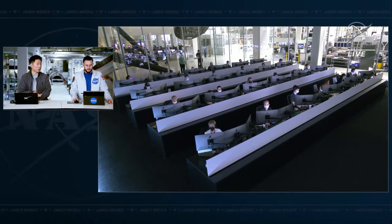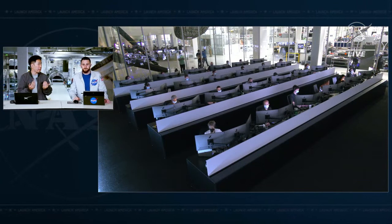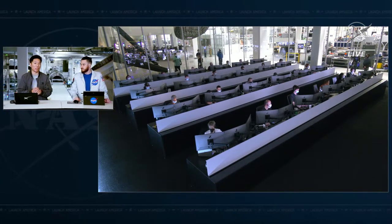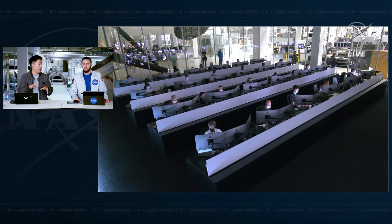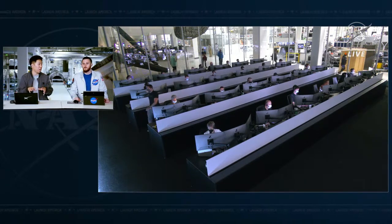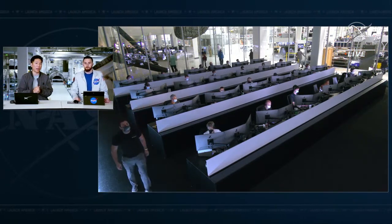And so again, we are slewing to the right orientation, and during this, for the next 19 minutes or so, Dragon's altitude is decreasing. And then once we get low enough and start building that friction, we will enter the blackout communication. So around 7:19 p.m. Pacific time is when we're expecting the blackout communications period.